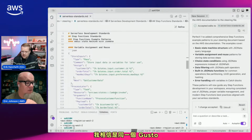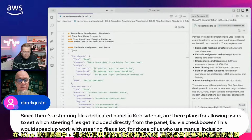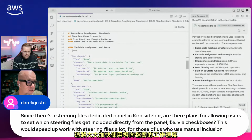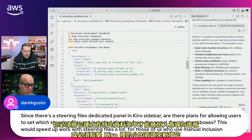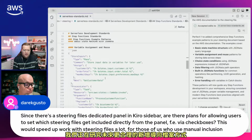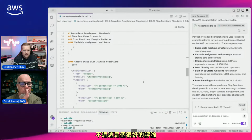Since there's a dedicated steering file panel in the Kiro sidebar, are there plans for allowing users to set which steering files get included directly from the panel via checkboxes? This would speed up work with steering files a lot. Yeah, right now if you create a manual file, you have to create it in a certain folder to have it added as a steering doc, or you have to click the little plus arrow inside Kiro to add it. We are looking at different ways of adding steering files that make more sense in the future, but I don't have any details about that right now. Okay, that's a good comment.